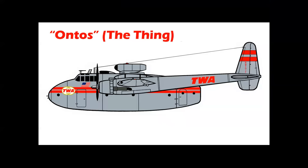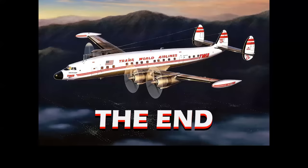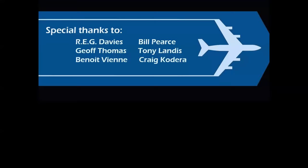Yeah, I know. Well, there you have it, a look at the end of the piston era, the beginning of the jet era, and how TWA solved the problem of delivering engines all over the Eastern Hemisphere in a Fairchild C-82.